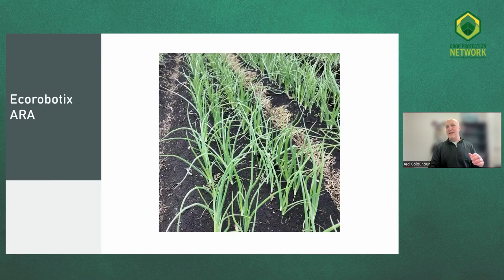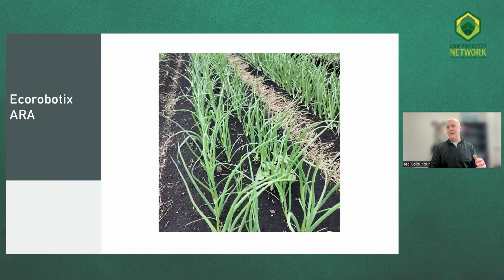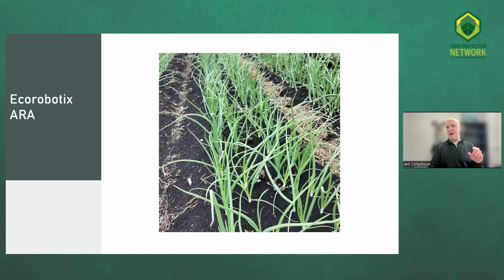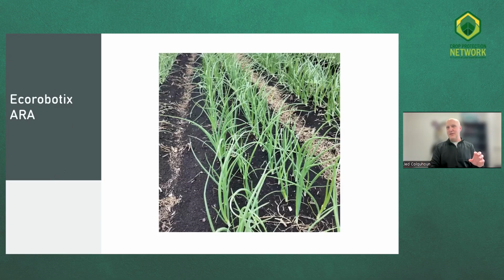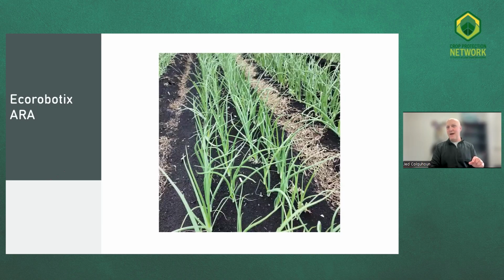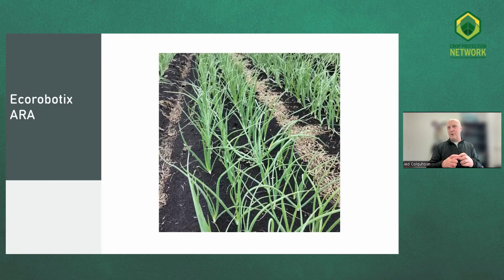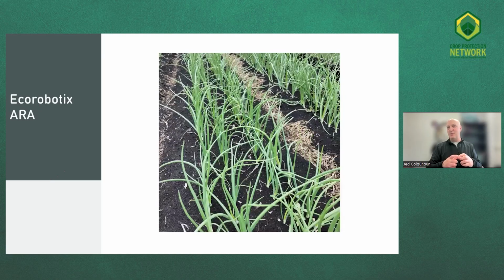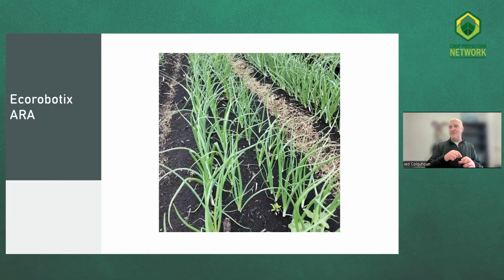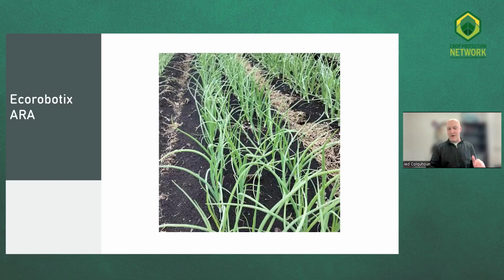If we move on to the Robotics, we see generally healthier onions like we saw with the laser weeder. You'll note just a few weed escapes in here, primarily, again, those amaranthus species. And note where they are. They're very close to the onion plants, keeping in mind that the Robotics precision spraying is on a 2.4 inch, roughly, by 2.4 inch grid. So the weeds that escape tend to be very close to those onion plants. And as I'll show you, they still require some hand weeding.